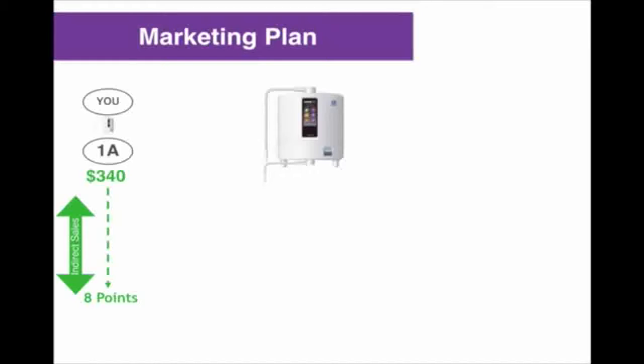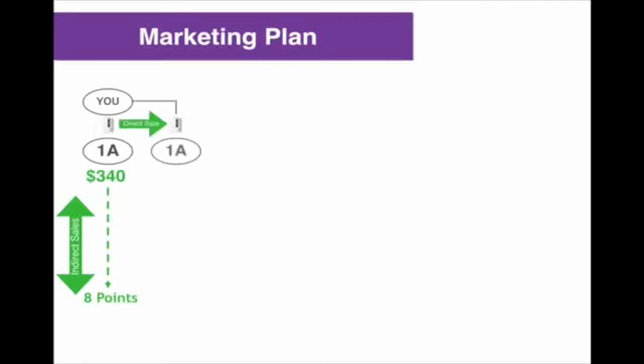Now let's say that Trevor brings in somebody named Stacy, and Stacy makes 2 sales. Well, that means that Trevor's going to get 2 times 340, and then so is the next person, and the next person, all the way up 8 points. But after that, it stops. You won't get paid out because it only pays out 8 points deep. So on your second direct sale, you just open up another 1A franchise lane, and it works the exact same way as the first 1A franchise lane.